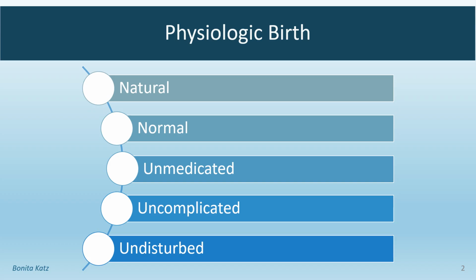Now, these are terms that we often see in the literature. Natural and normal, those are pretty vague terms. Some would say that a normal or natural birth is any birth that is not a cesarean. Others would say that a natural birth is one that is unmedicated.